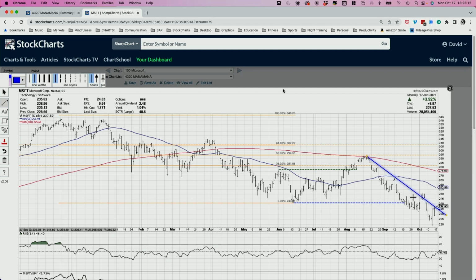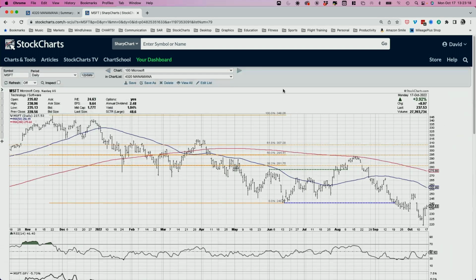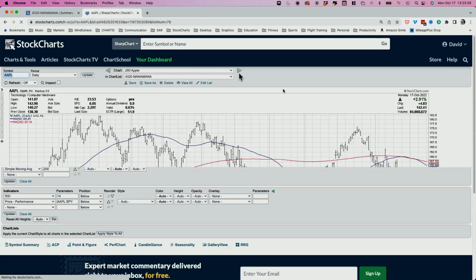Then you want to make a new swing high, which means you get above 250, and make a higher low. All of those things together would be the classic rotation. So encouraging signs after we made a new low last week, but not enough to turn wildly optimistic, in my opinion.